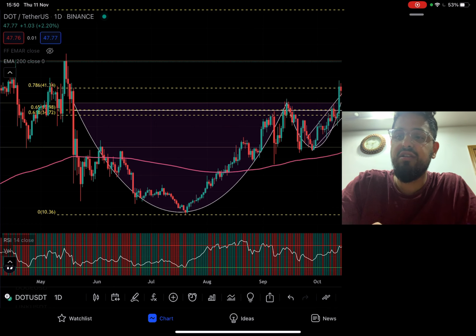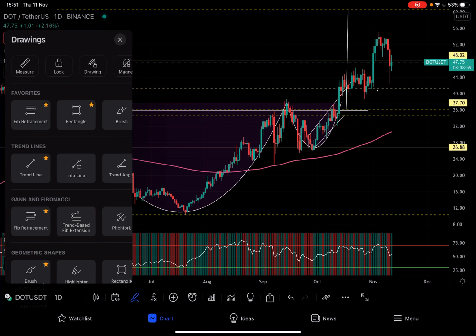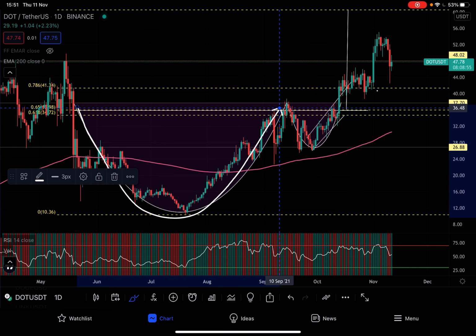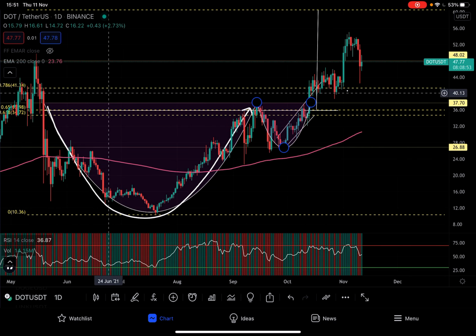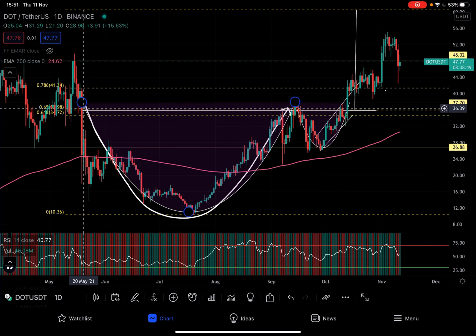Now, let's take a look at the technicals and tie that in with what we know from the fundamentals. So we know we've been following this cup and handle pattern for a very long time. So you've had your cup there, okay, and that dated all the way back. This cup would have started all the way back here on the 20th of May, and it finished the cup pattern here 14th of September, and then the handle pattern then completed on the 30th of October.